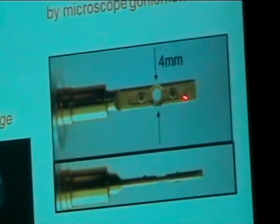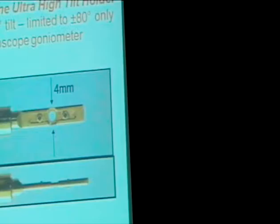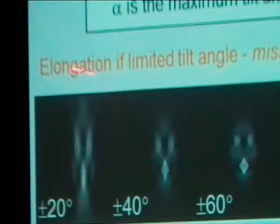So what we normally do is still take our 3-millimeter grids and we put our samples on there, and this is a tomography holder. It's thinner, it's only 4 millimeters across. But as you can see, when you tilt it to 90 degrees, your beam is going to be blocked by the holder. Or actually before that, the grid bars in your sample will block you from getting to as high a tilt range as you would like. So since you can't get up to minus 90 degrees, you have this artifact called the missing wedge, because there's all that information in Fourier space that you just can't sample. So it manifests itself as an elongation artifact in your reconstructions.